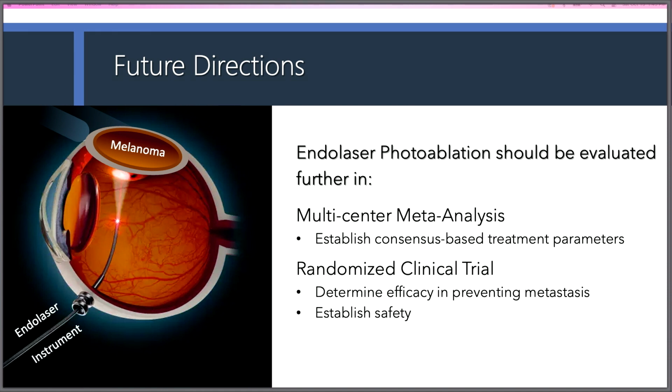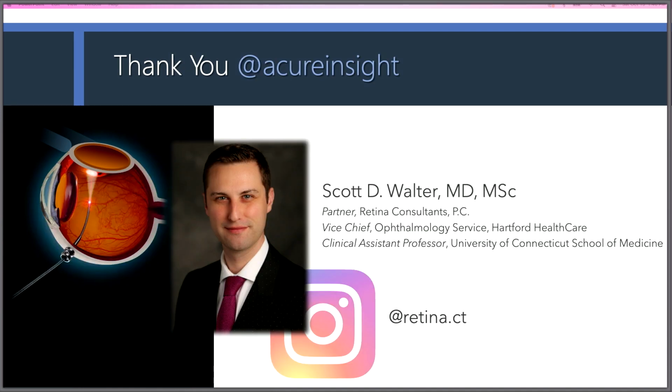And I think once we've done that, the next step would be to have a randomized prospective clinical trial to really determine the efficacy in preventing metastasis, particularly in higher risk tumors, and establish the safety profile of this treatment. So that's it.